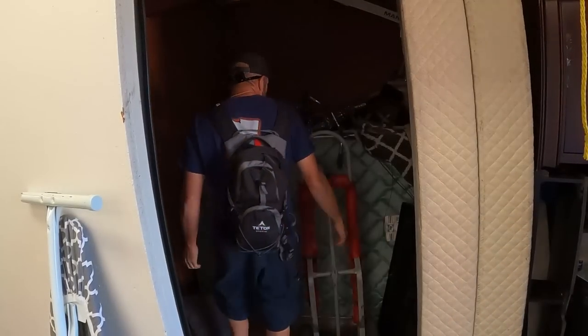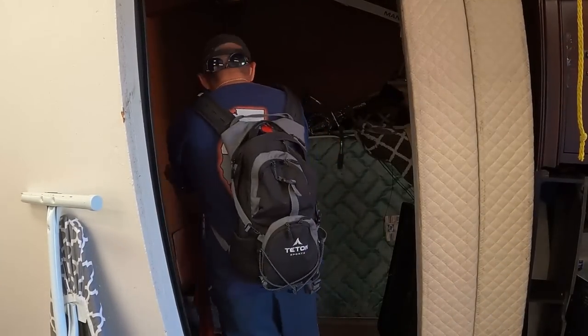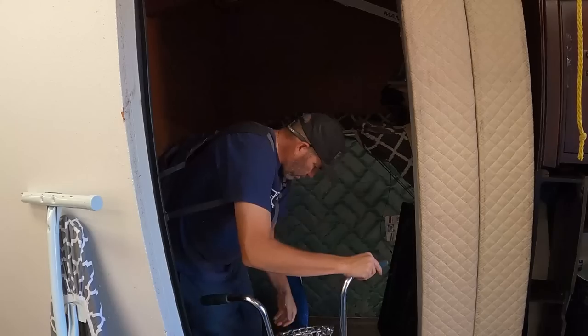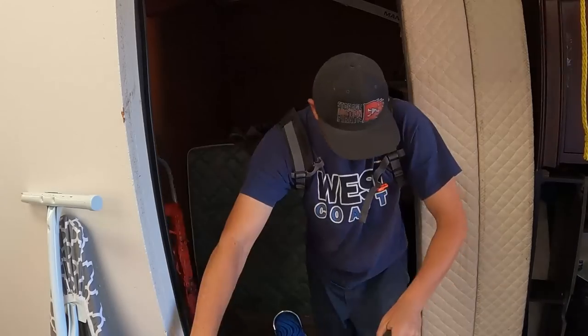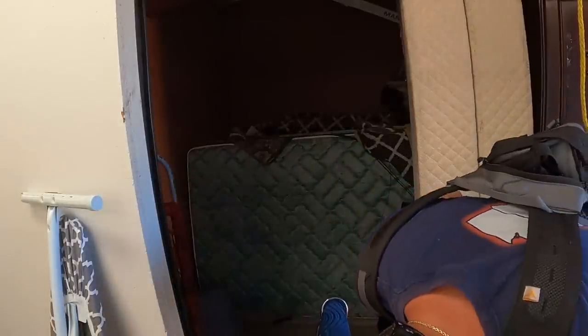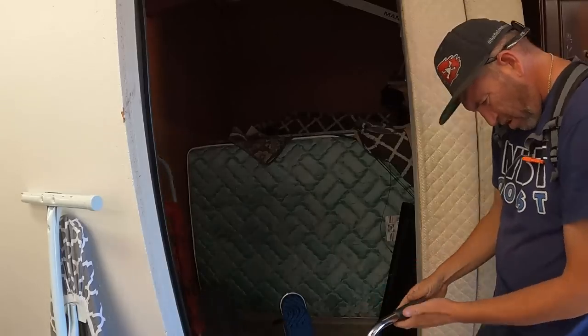Now, what is this? This is kind of tight. I don't know what year it is. I don't know nothing about it. It doesn't even have a chain. It's the lowrider version. And lowrider, it needs that. This might be a good one.